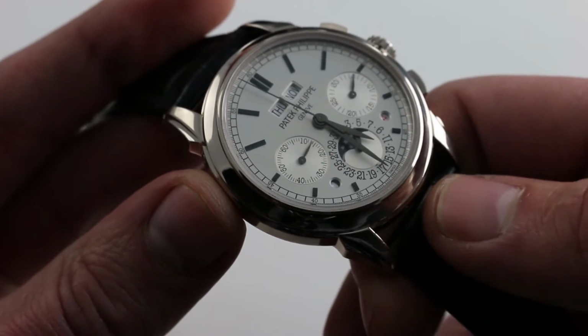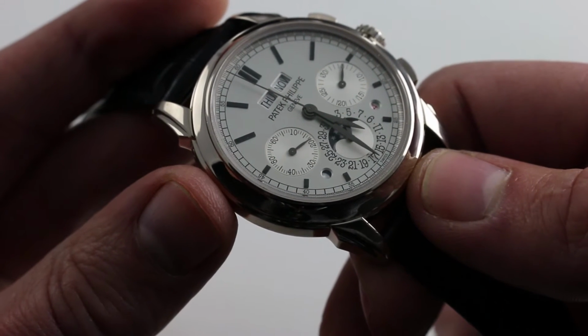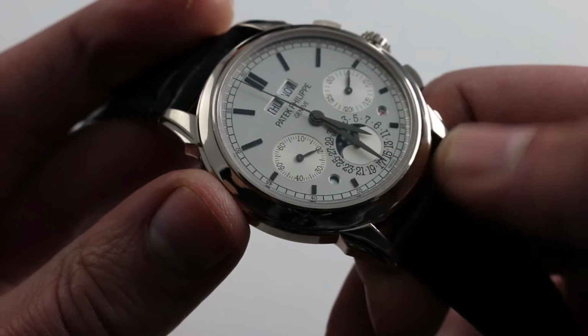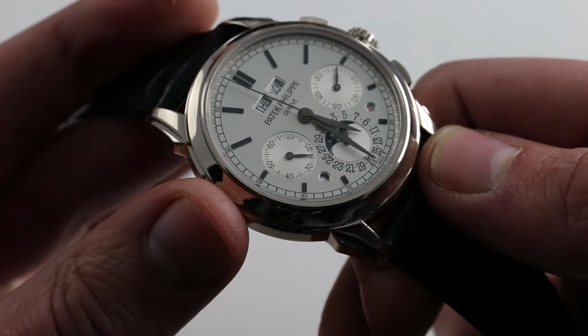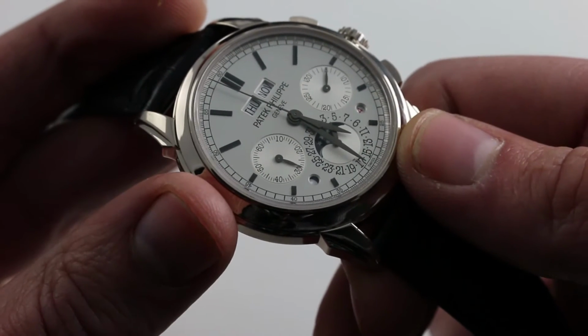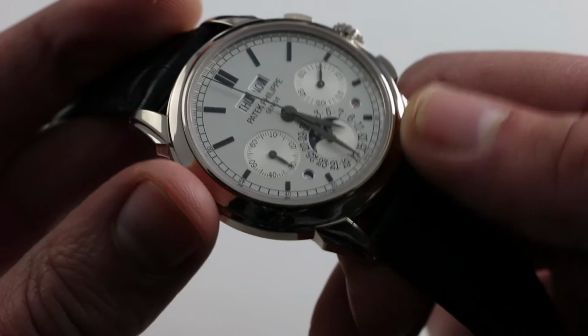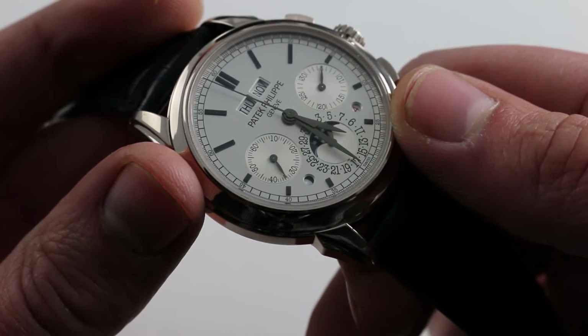Now the dial, as I mentioned, is the first iteration. It lacks the tachymetric scale seen on its predecessor, the 5970, so because the movement is sized to fit the case, unlike the previous Lemania caliber, there's no need to create visual distractions such as the tachymetric scale to fill the dial of the watch and disguise the size of the underlying caliber.